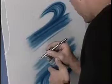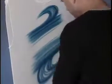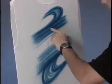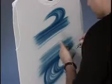Some random lines in here again to give it some motion. You notice that I don't have the same intensity in this. In other words, there's some lights and darks in those lines that create more motion as well. I've grabbed my aqua at this point.